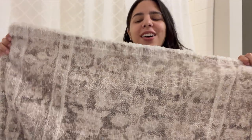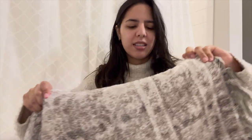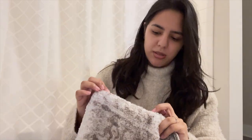Oh, I missed one. Let me get that one. So this is one of those pieces that inspired the aesthetic of the room. I saw this rug at Target and I fell in love. I think it looks so nice. It's beautiful and it's super fluffy. On the website, it's marked as a gray color, but it's actually more like a green. But I think it's absolutely gorgeous.